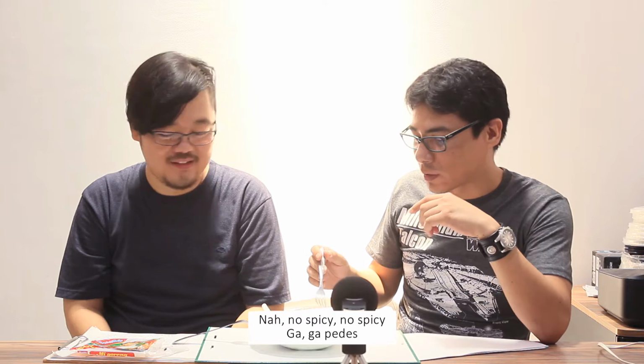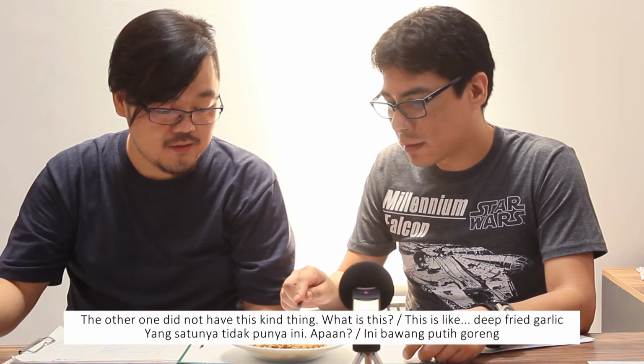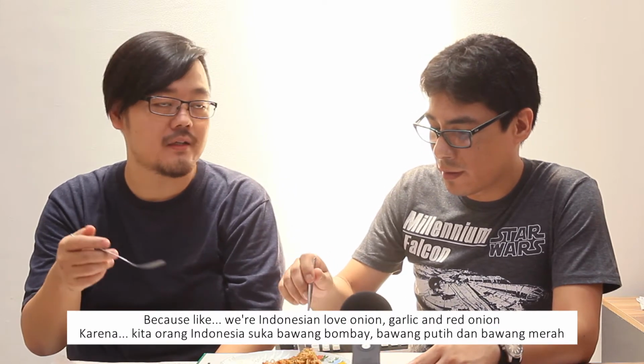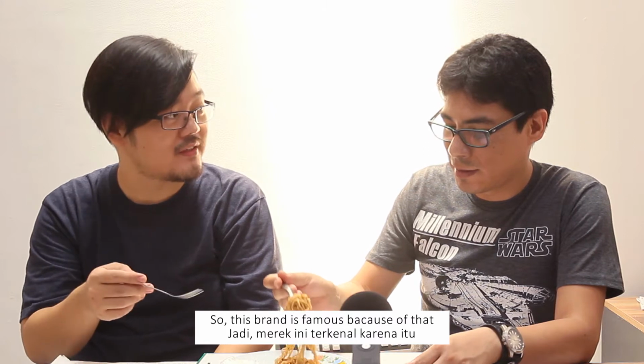Next one, we tried Mi Sedap. The other one did not have this kind of thing. What is this? This is like deep fried garlic. Because we are Indonesian, we love onion, garlic, and red onion. Onion, garlic, and crunchy things. So this brand is famous because of that.